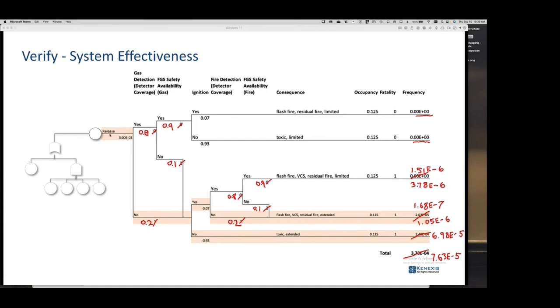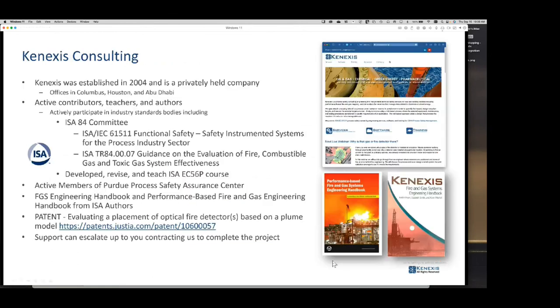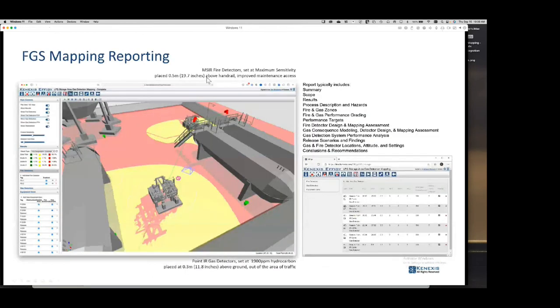And by the way, you can do this ahead of time. You can work this out and figure out what the value is and how far you want to go. In the end, when we're done, we tell you where gas and fire detectors go, what type they are, what settings they're at, what angles, all that kind of stuff. Scope, results, process descriptions, hazards, fire and gas zones, all this kind of information, including a very precise list of where to put your detectors and why. Kind of cool.